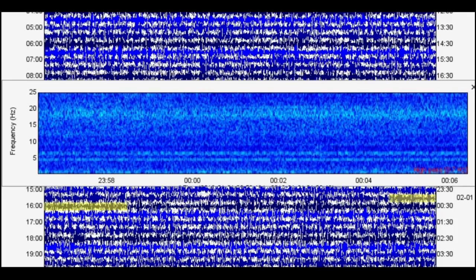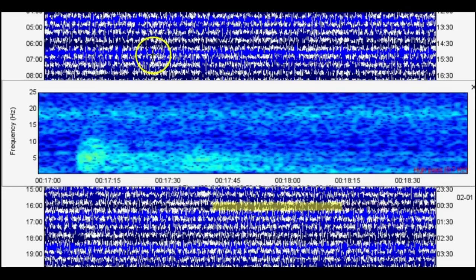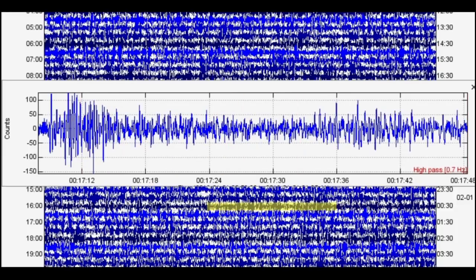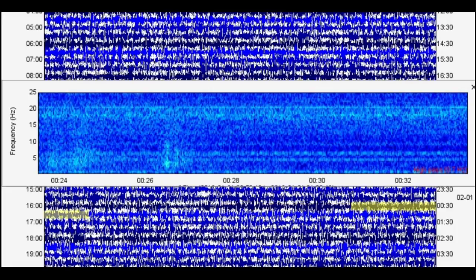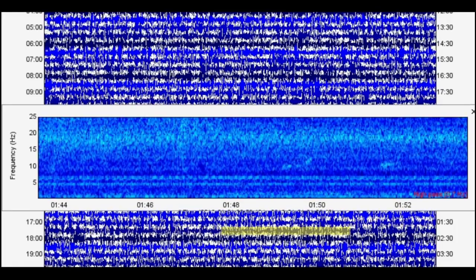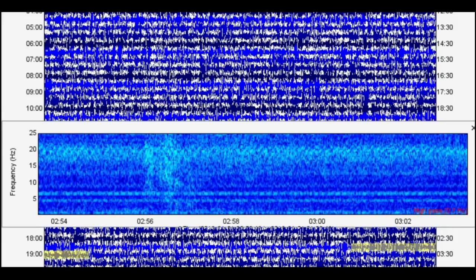So it seems like there was another one or two microquakes that did occur. Looks like there's another one right here. Unless that looks more like a regional earthquake, actually. That looks more like a distant earthquake. All right, let's keep going forward. Remember, 8:58 is when the reported magnitude 3.1 occurred.